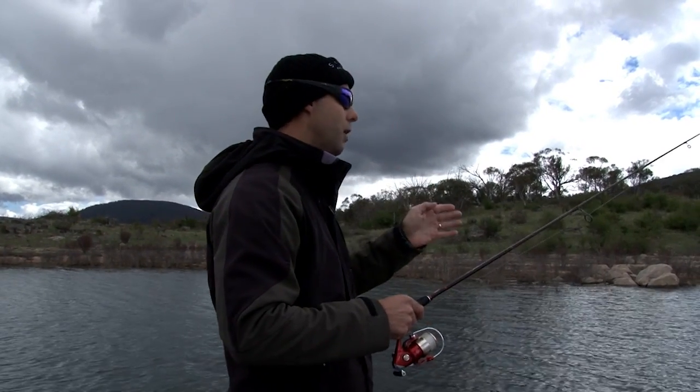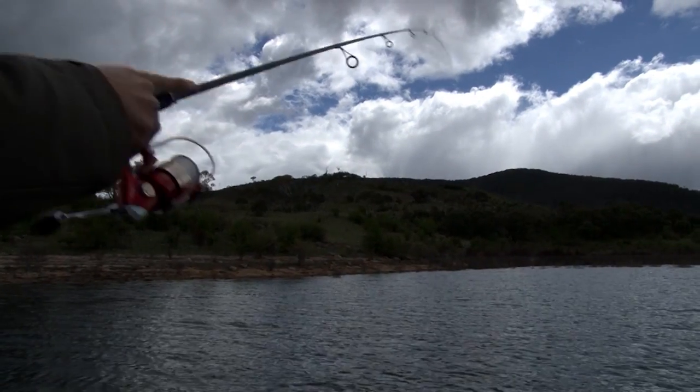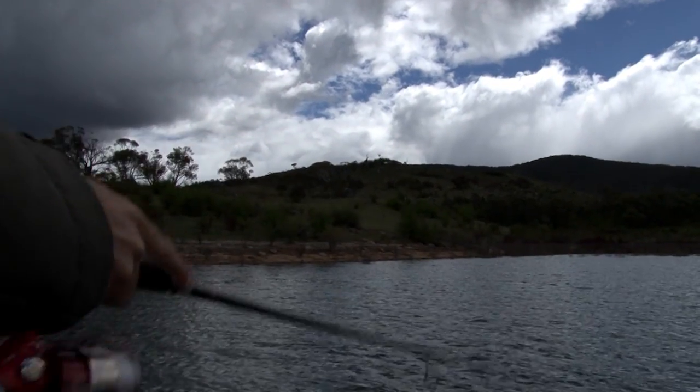If you can get good at putting the boat in the right spot, it makes it so much easier to get that lure in the right place without disturbing fish, and making sure that you just keep that lure in the key strike zones for as long as possible.